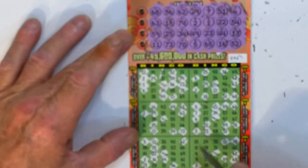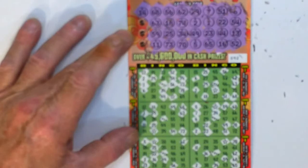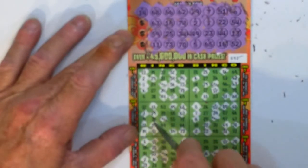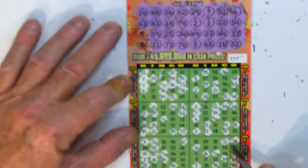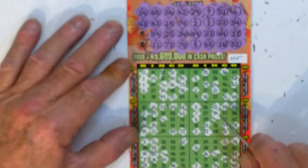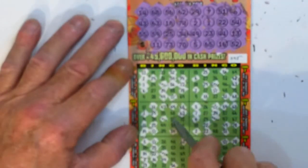B11. One there. And here. Come on now. B14. Wish I did the postage stamp on these. Been many times I get the postage stamp. N43. One here. Coming down to the last two. We're going to make it. G55. These are 50.